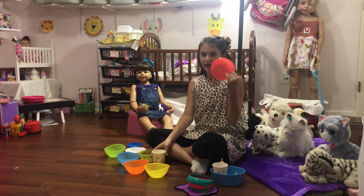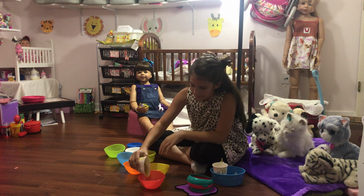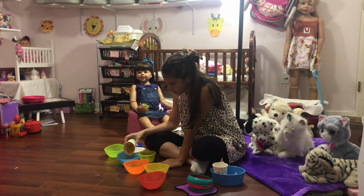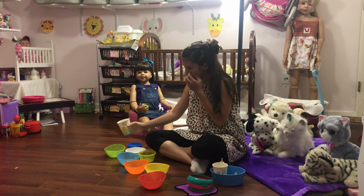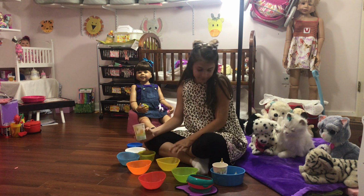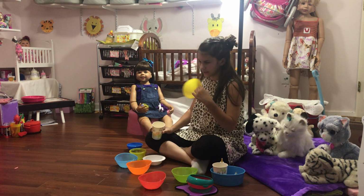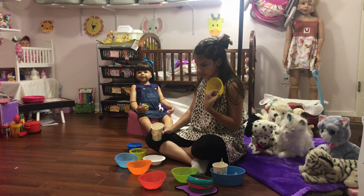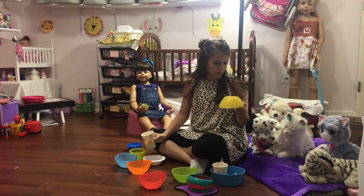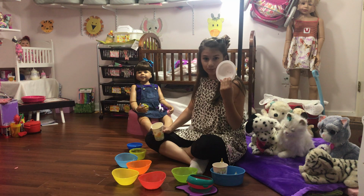So Spot has the red bowl. Of course, he's a Dalmatian. Red kind of goes with Dalmatians. So that's his food bowl. This is Snowball. This is... I forgot whose bowl this is. Oh, this is one of the cat's bowls. This is Coffee's bowl.